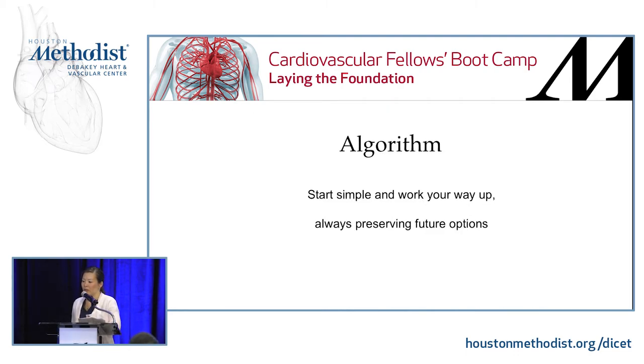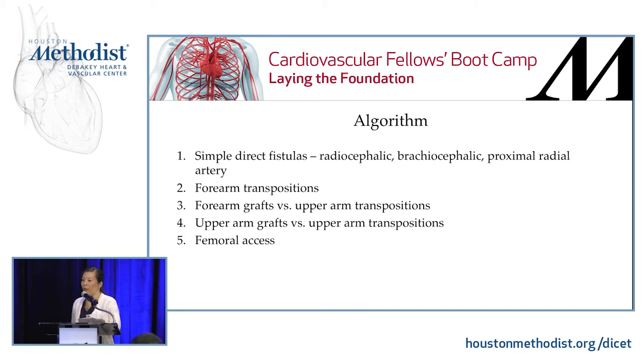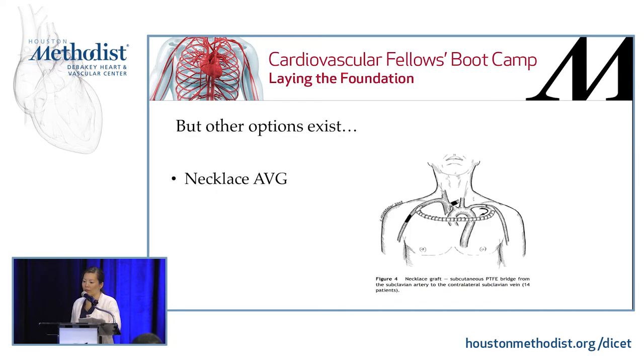Again, that allows for future access. So start simple and work your way up. Think about this fistula or graft failing and what you would do next. Have an algorithm of what are the different options you have.